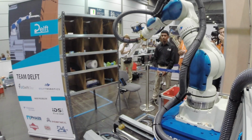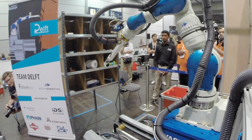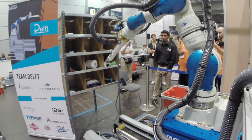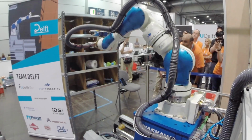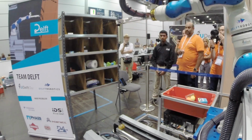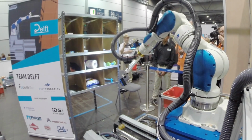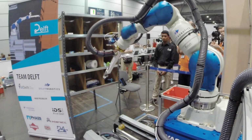So as Delft Robotics, we are a startup company, a spin-off of the university. We have existed for 2 years now. And we are specializing in combining vision and robotics, and then more particularly 3D vision and robotics. The reason why we participate in this challenge is that we want to show what is already possible with the techniques that now exist. But it also allows us to further develop our own skills in this area.